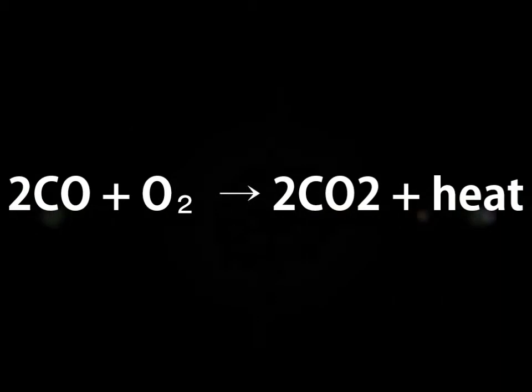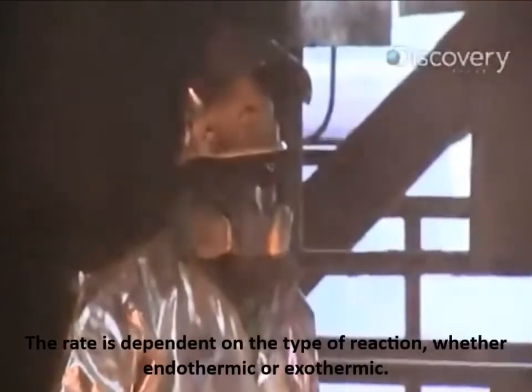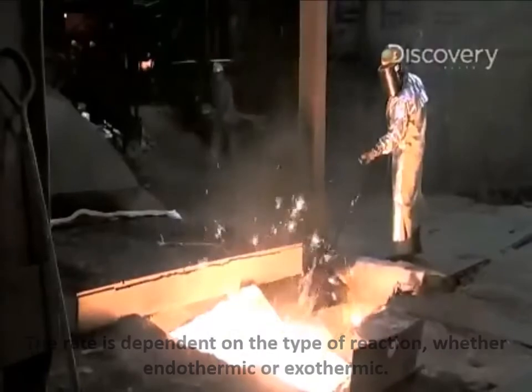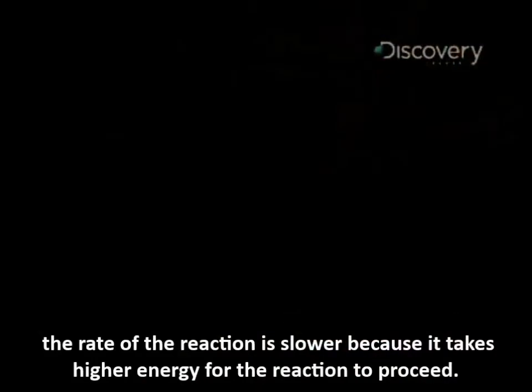2CO + O2 → 2CO2 + heat, followed by the reaction of Fe2O3 + 3CO → 2Fe + 3CO2. The rate is dependent on the type of reaction, whether endothermic or exothermic. In the endothermic part of the reaction, during the production of CO2, the rate of the reaction is slower because it takes higher energy for the reaction to proceed.